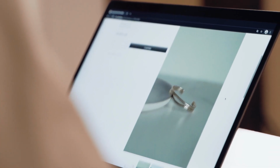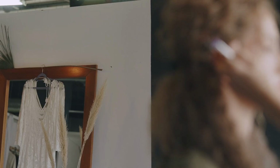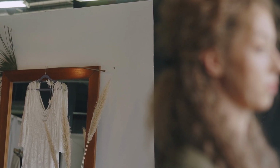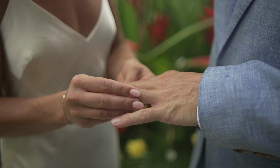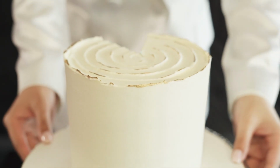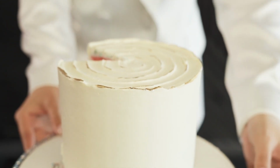Are you planning your wedding and starting to feel a little overwhelmed by the budget? It's totally normal. Weddings can get expensive fast, and keeping track of all the costs can be a challenge. But don't worry. Today, I'm breaking down exactly what you need to include in your wedding budget, and even more importantly, those hidden costs that couples often forget about. And stay tuned, because I've got something special for you at the end of this video to help you calculate your wedding budget breakdown. Let's get started.